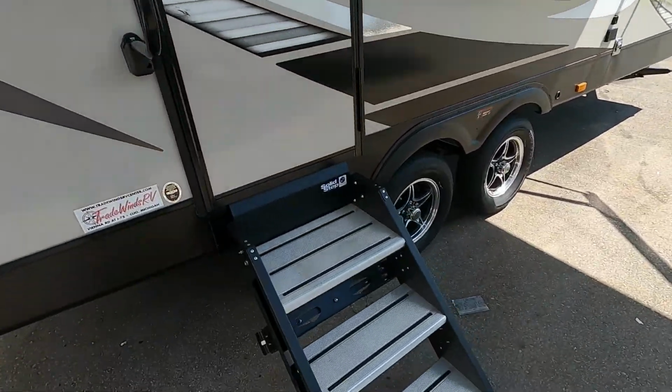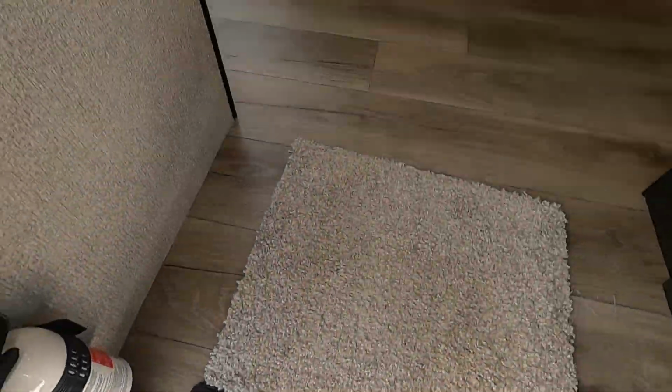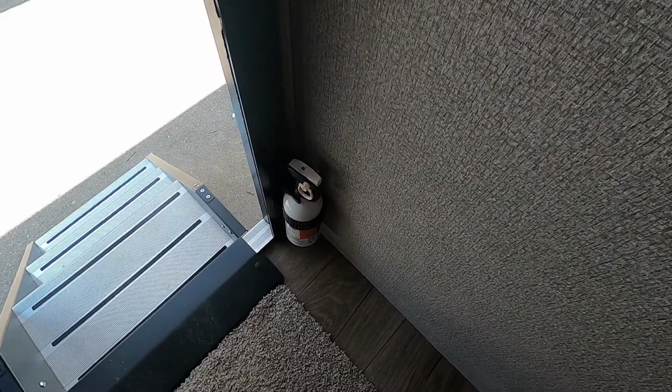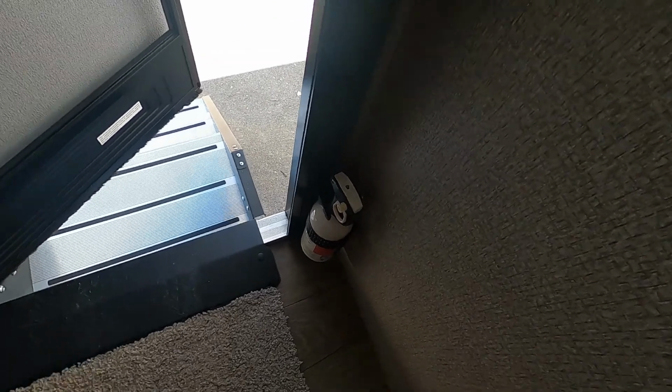Now let's check out inside your unit. The first thing I like to point out in all trailers is where your fire extinguisher is. Make sure that you and everyone that's camped with you knows that the fire extinguisher is located at the entry doorway in case of emergency.